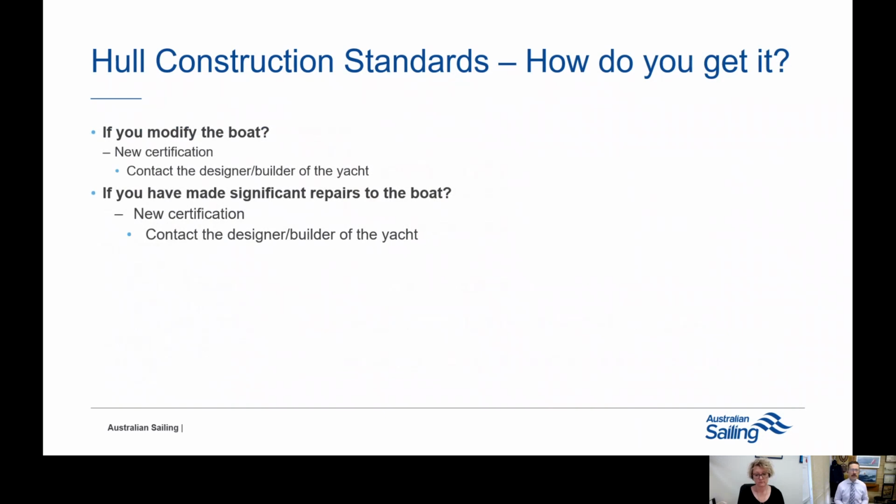A couple of little things, traps for young players, so to speak. If you modify the boat, you'll have to get new certification. Now, when I say modify the boat, we're not talking about changing a cleat. We're talking about when something is being modified on the boat that affects the boat's structural integrity, such as a new rudder fin or a new keel fin. They're good examples. Other common examples we see of modifications would be perhaps a new bow or a new stern. Speak with your designer, speak with the builder, and make sure that the paperwork is renewed.